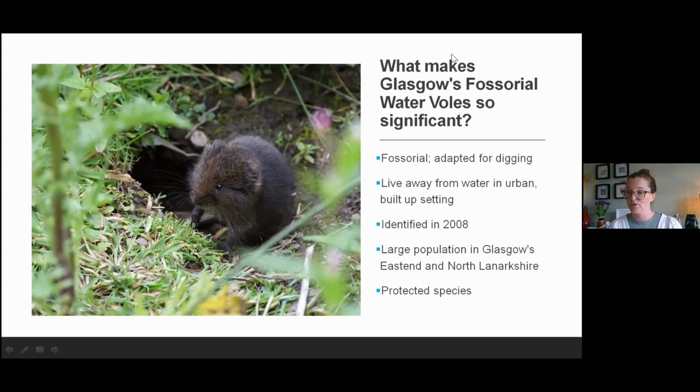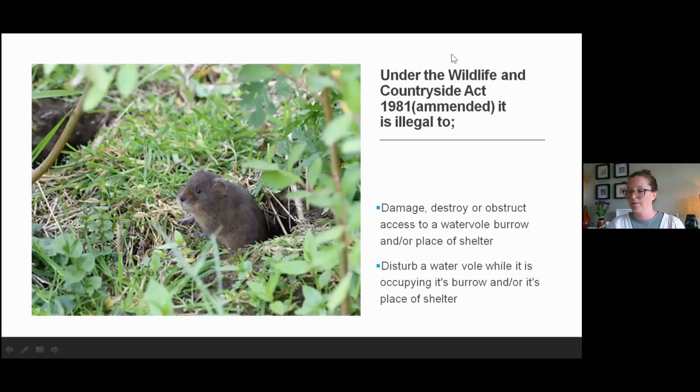Like all water voles across the UK, they are in fact a protected species. The legislation protecting water voles is the Wildlife and Countryside Act, amended in 1981, and it states quite clearly that it is illegal to destroy or obstruct access to a water vole burrow or place of shelter, or to disturb a water vole while it's occupying its burrow or its place of shelter. Now you can see, and this is quite a common theme in the Wildlife and Countryside Act, that it's the actual dwelling of the creature that's protected and not the creature itself.